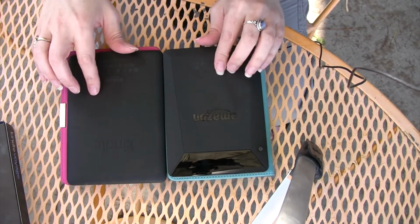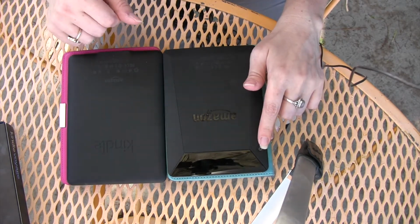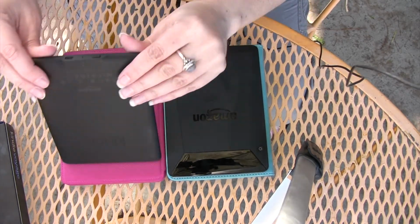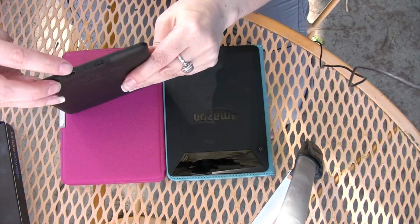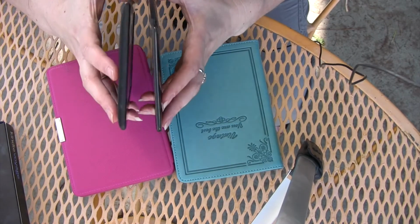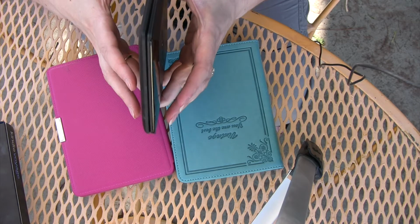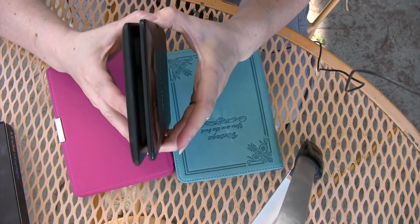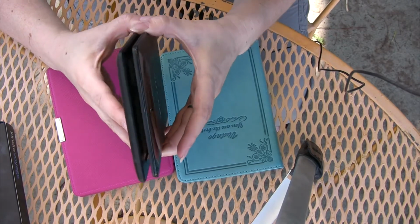They look very different on the back. The Voyage has a power button on the back, whereas the Paperwhite has its power button underneath on the bottom, where the charge jack is. There's not much of a difference in the width of the device. I'd say the Voyage might be a little bit thinner. I'll try to show you on camera the difference between the two, if you can see that.